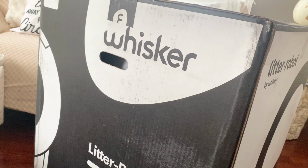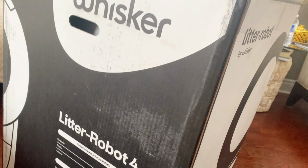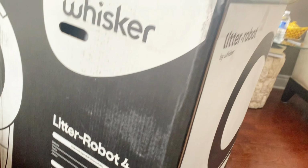There's an app on it and you can connect it with your Wi-Fi. You can monitor everything. This thing is made by Whisker. It's all about cat stuff, and it's good for three cats. So we have two right now, and I will introduce to you two of my part of the fur family. We bought this at the website Whisker or any Amazon website. It's around $900 plus tax.